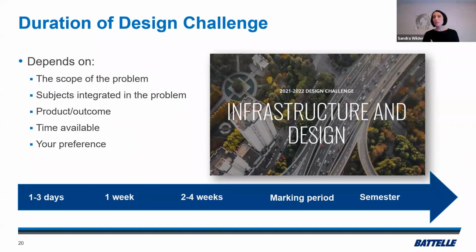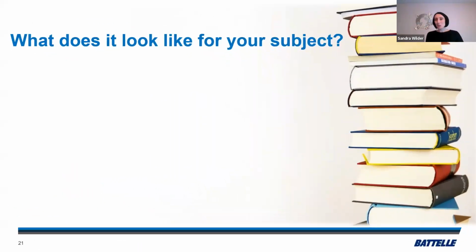Think about a typical problem-based learning or project-based learning. We don't expect that to be one and done. We expect that to be an anchor for student learning. So what does it look like for your subject? Well, this really depends. If you work with students in an after-school program, if you're a STEM teacher, or you have a time, some schools have integrated time where students just engage with problems, then this probably is not a big issue for you.